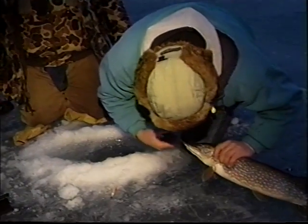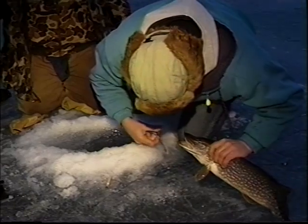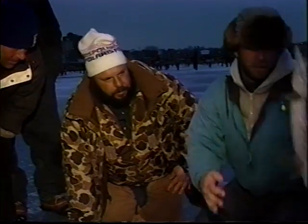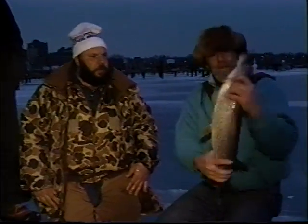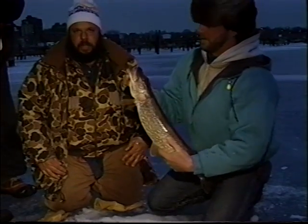And you can catch some big fish with those mono leaders, and you get a lot more action. You might lose a couple fish, but we're catching and releasing anyway. But I wanted to get him on tape. That's a nice fish, John. Everybody's been telling me over the years about the northern pike fishing in the Milwaukee Harbor area. I'm a believer now.